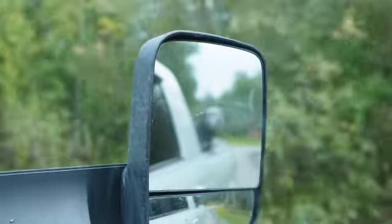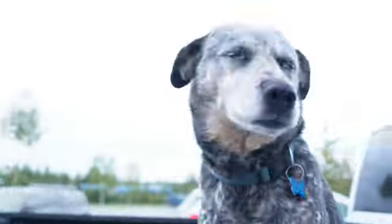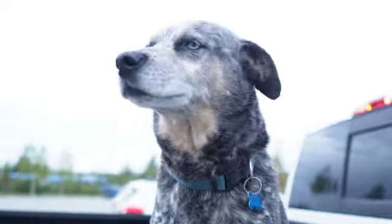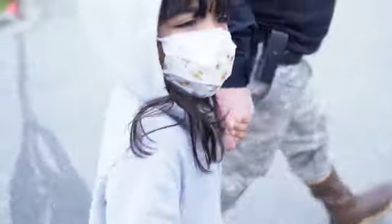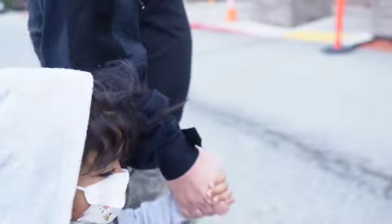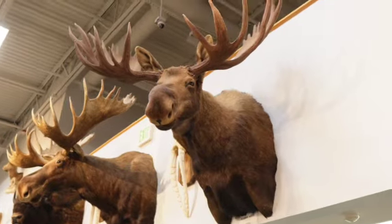Let's see if y'all can see him. Good dog. Anyway, here we go. Look at that dog. Would you just look at that dog? Look at that dog. Let's go, little one. You guys, that is the goal. That's the goal.